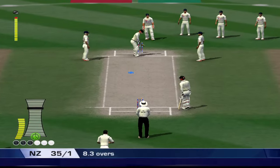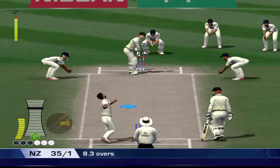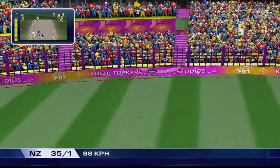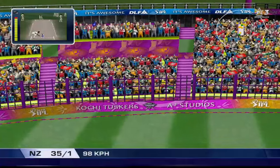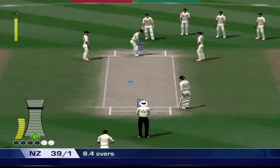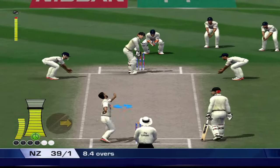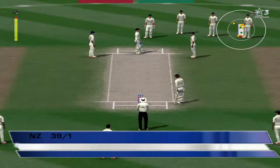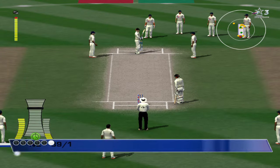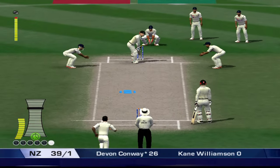Kohli is going to try over the wicket. Four runs. You've got to pitch the ball further up on this surface. Now, the bowler's giving him a hard time out there. That will have hurt. He won't want to show that it's hurt, but you sense the momentum changing.